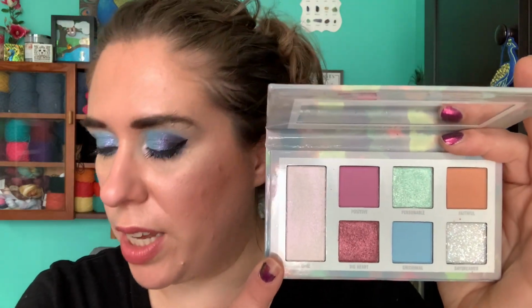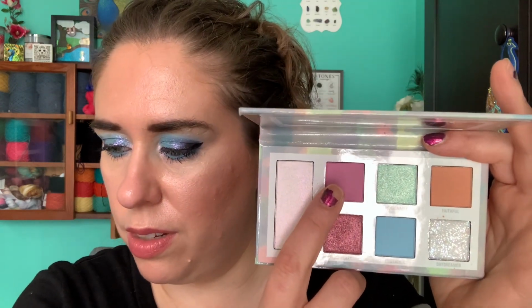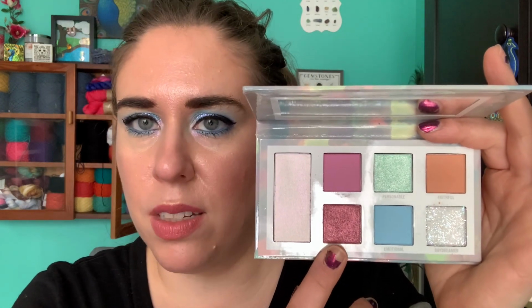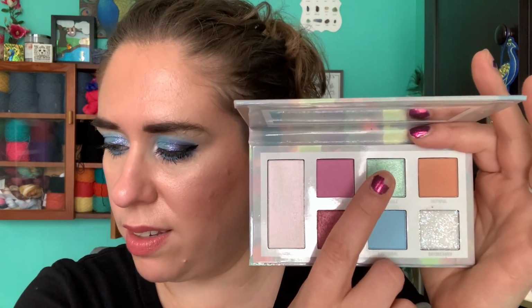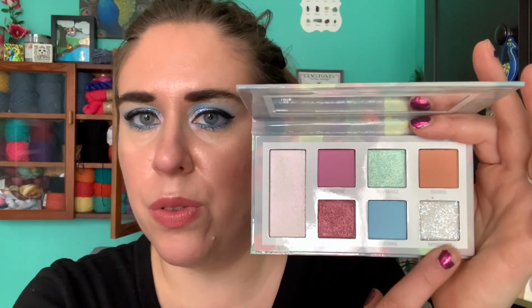I've used Opal 4 times. I've used Positive 5 times. I've used Big Heart once. I've used Personable twice. I've used Emotional 4. I've used Faithful 4, and I've used Daydreamer 3. So I've only gotten halfway to one of the shades. There's several others that have 4, but hopefully I can hit my goal on that before the end of the project.